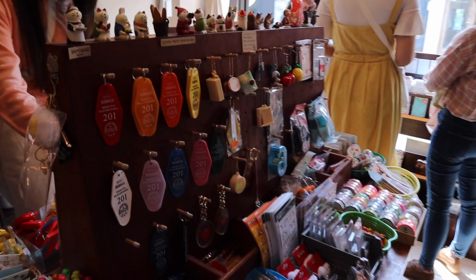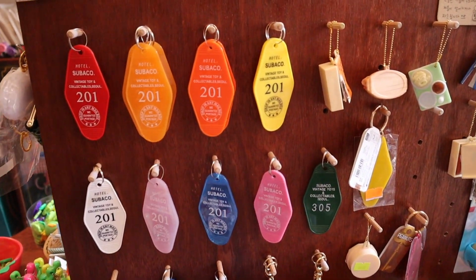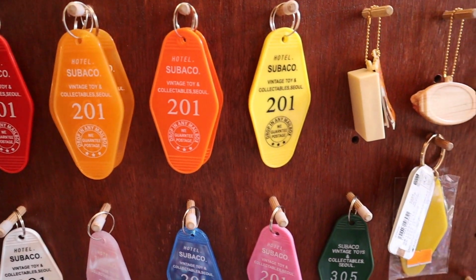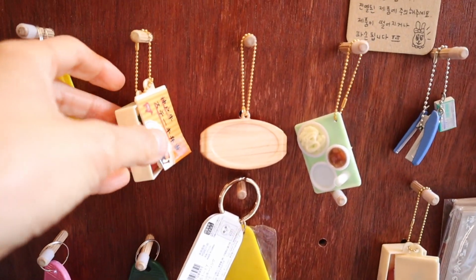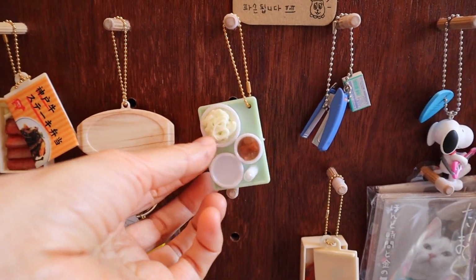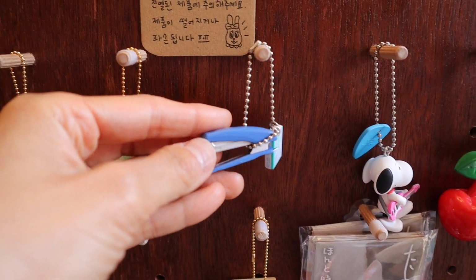There was such a fun selection of keychains. I love these old style motel keychains. And there's also a little section which had miniatures. These look like something that would come out of the Gachapon machine. And I thought they were so adorable. I mean, look at this little miniature stapler.